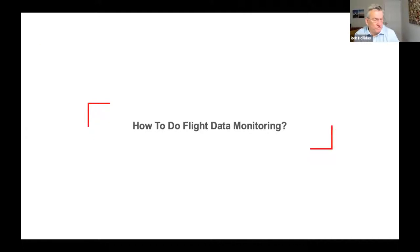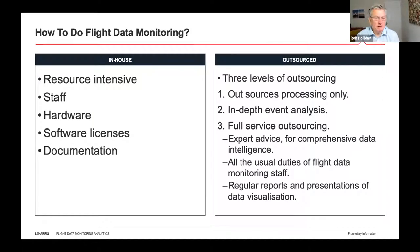So, with all those strong arguments about why you should do it, and not just to comply with the regulations, but because it is a good thing to do, let's talk about how we do it. There are a couple of options. You can do it in-house. You can buy the computers, pay the software licenses, document all your procedures, employ staff, or as we do at L3Harris, we provide a third-party solution.